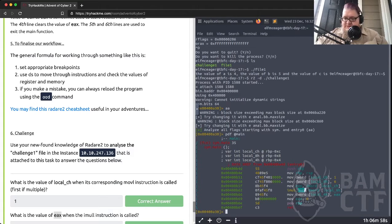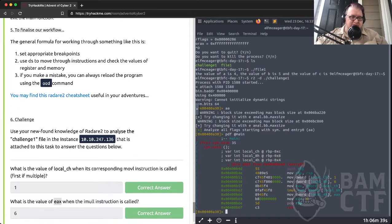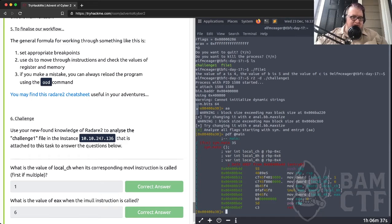Well, what's in EAX? We can see here that CH was moved into EAX. And so what is CH? Well, CH is 1. So essentially we're multiplying 8H, which is 6. So here we move 6 into 8H, 1 into CH. When you multiply those, you also get 6. So the value of the instruction is 6.